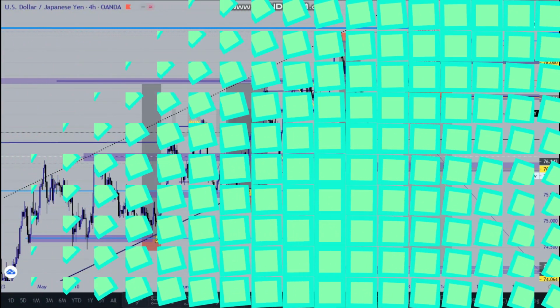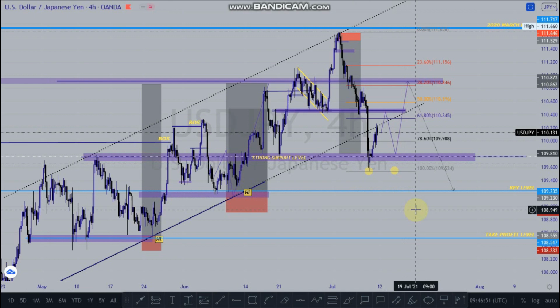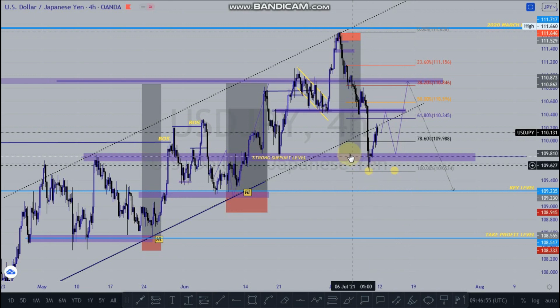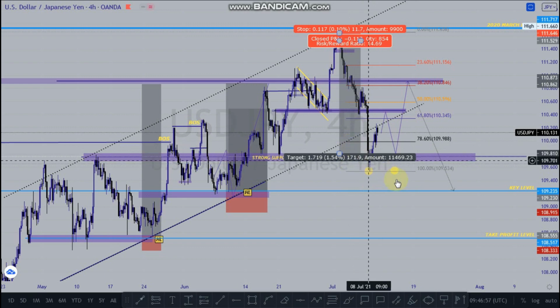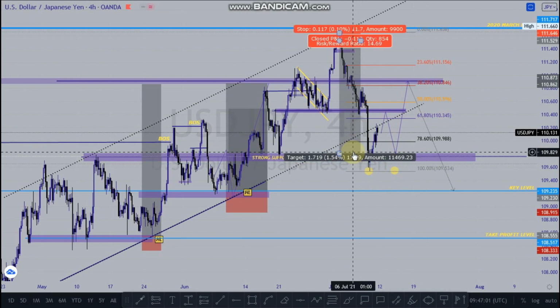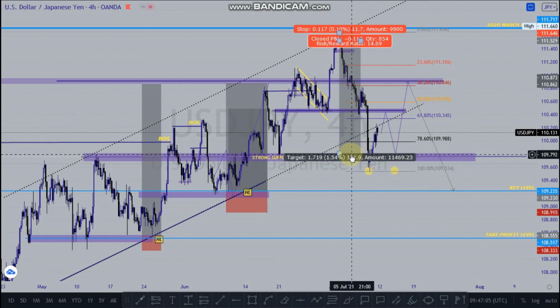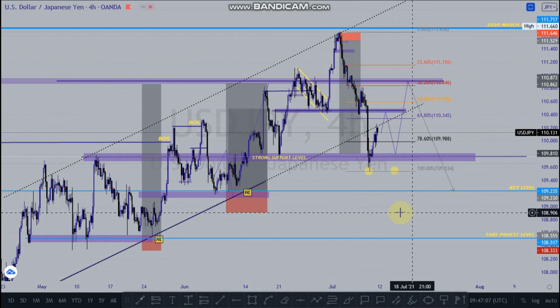Let's see what happens. Back to my most, I love this pair. My pair of the week was this pair. AJ and UJ was the pair of the week for me. Yeah, I made more than 200. This was 117 pips from it. Yeah, that's exactly where my TP is. I just got out of this market.